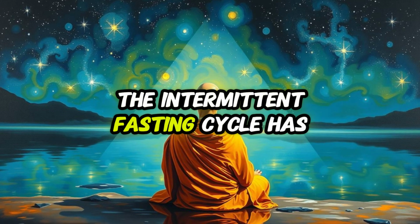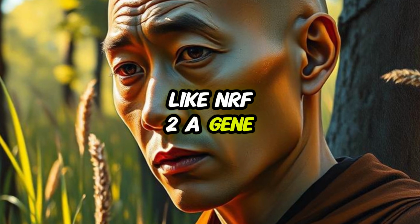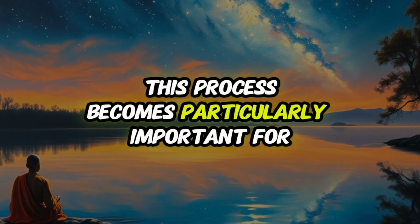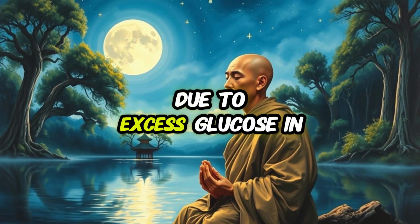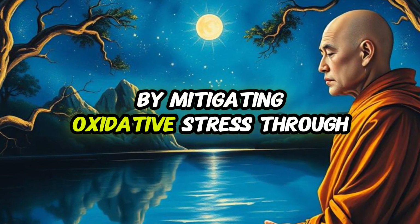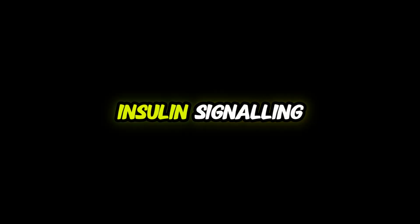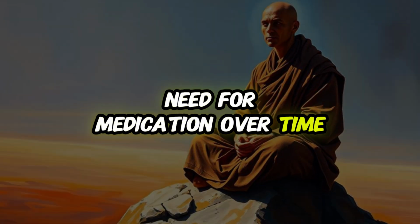The intermittent fasting cycle has been shown to activate pathways like NRF2, a gene that protects against cellular damage caused by oxidative stress. This process becomes particularly important for diabetic patients whose cells are often damaged due to excess glucose in the bloodstream. By mitigating oxidative stress through the 5-2 fasting pattern, cells remain healthier and the body maintains more efficient insulin signaling, which can help reduce the need for medication over time.